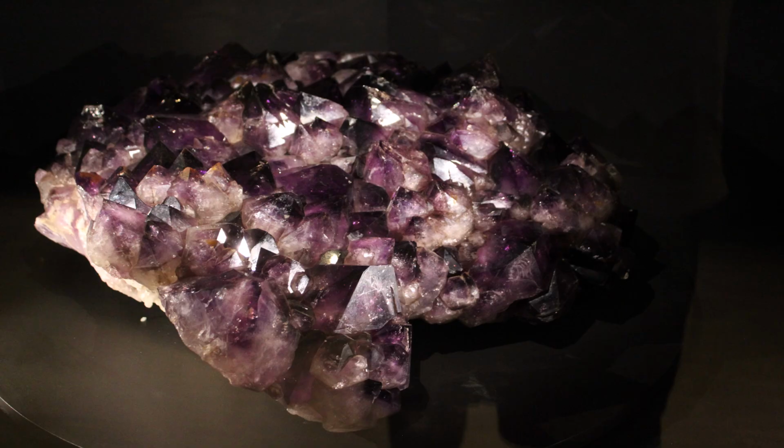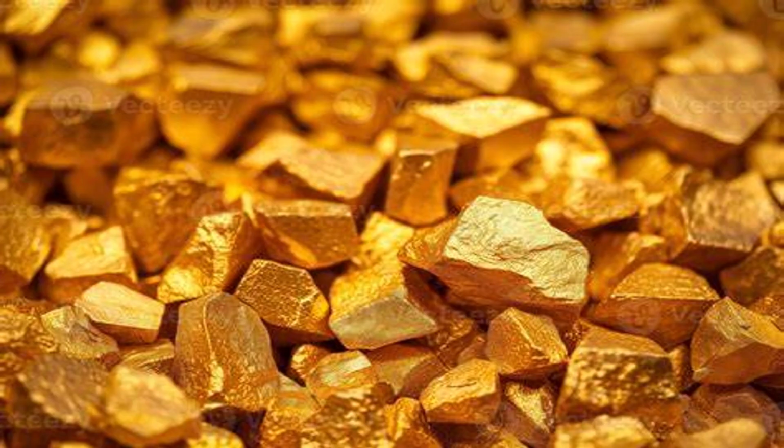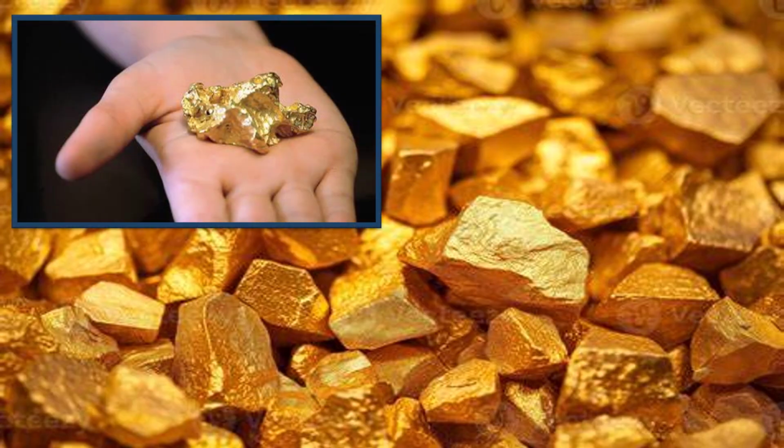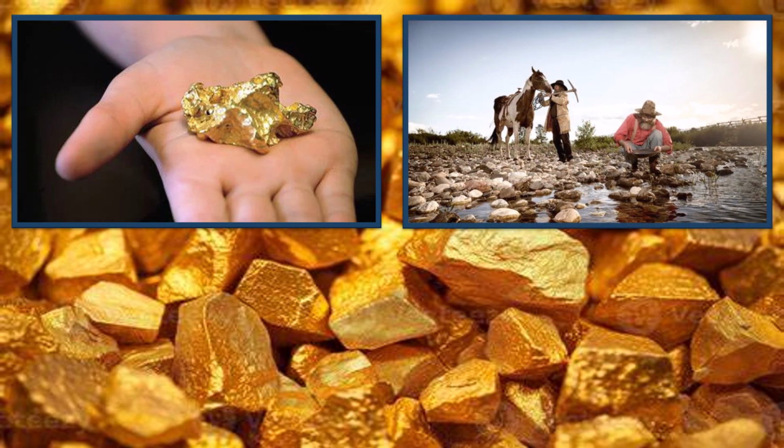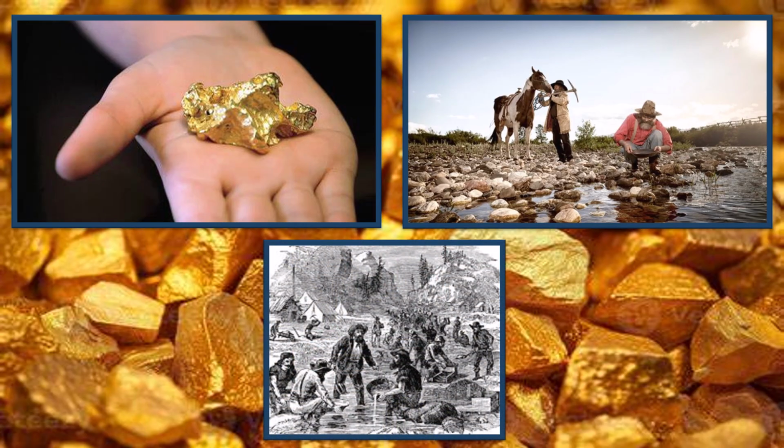Within the visitor center are displays of minerals and rocks found in the area and North America. In 1799, 12-year-old Conrad Reed found a 17-pound gold nugget on his family's farm in the Piedmont region of North Carolina, 135 miles east of Grandfather Mountain. Conrad's father bought the surrounding land and opened the Reed gold mine. At its peak, gold mining was second only to farming in the number of North Carolinians it employed, and led the nation in gold production until the California Gold Rush of 1849.